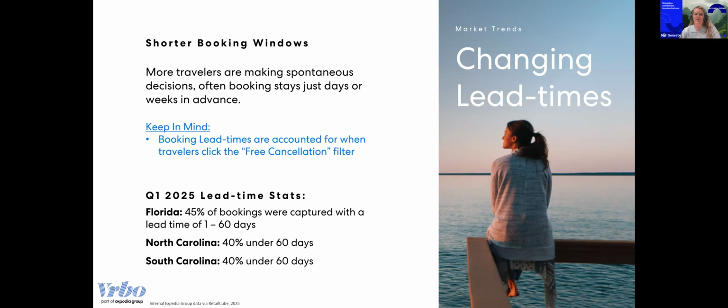Keep in mind that when someone clicks on the free cancellation filter, the lead time is accounted for. So even though you may offer a free cancellation policy, let's say 60 days, when someone goes in to log in and clicks the free cancellation filter, but they're only looking, let's say, 1 month in advance, it is only going to populate the listings that are free cancellation for that lead time.